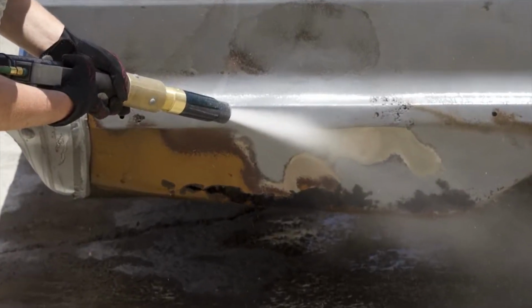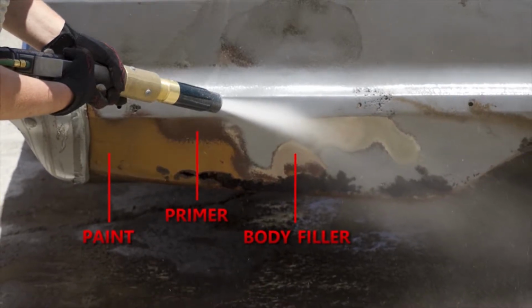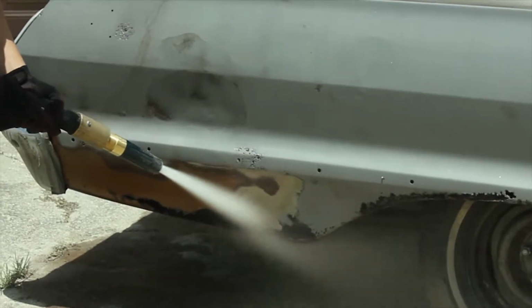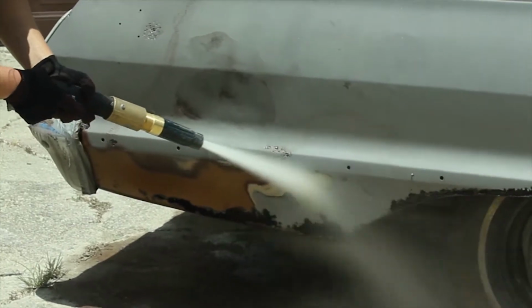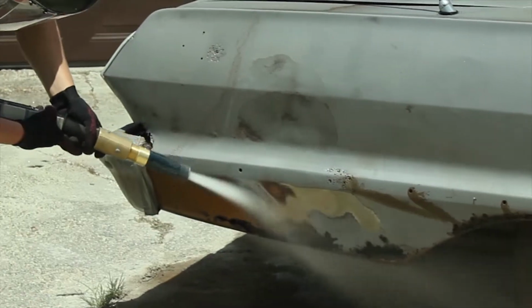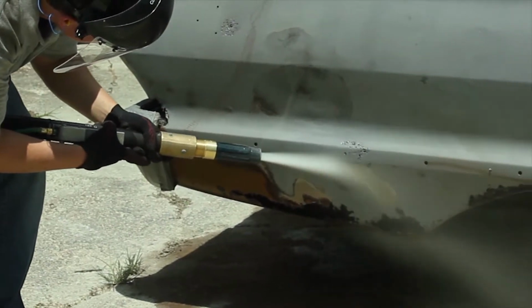As you can see from this photo, this car has multiple layers of paint, primer, and body filler. None of them are a challenge for our blasting system. The rust inhibitor we use can prevent flash rust for up to 72 hours and leaves a perfect primer-ready surface.